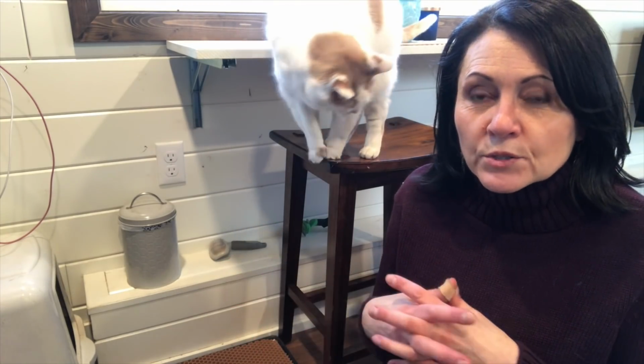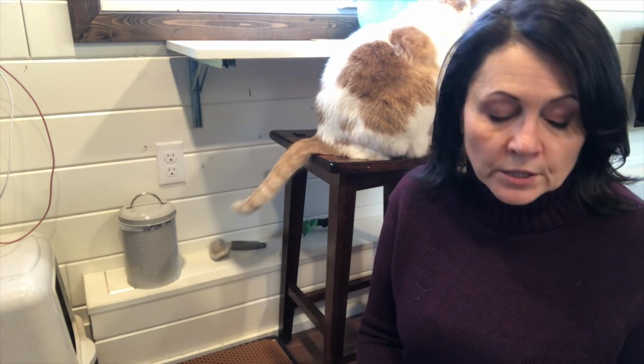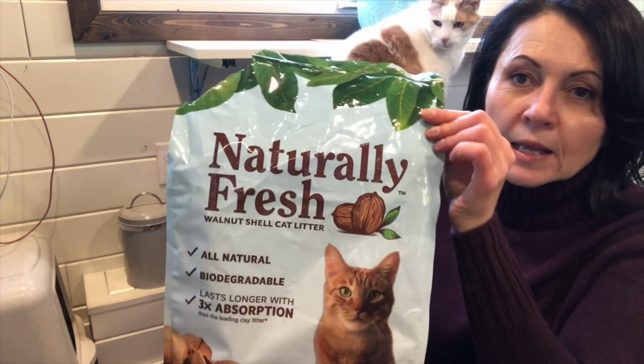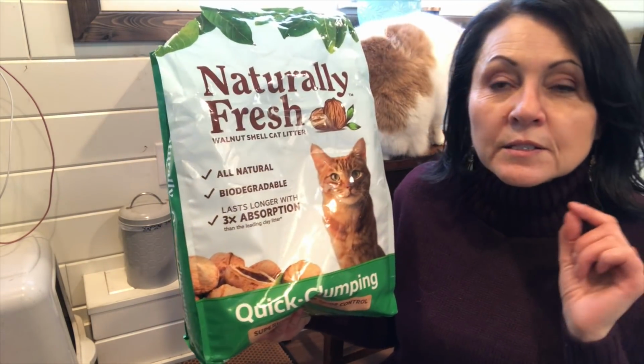Obviously, in a small house, I wanted to make sure that whatever litter I was using was good at absorbing odors. So that is why I decided to go with the walnut shells. And so this is the brand that I use. Naturally Fresh walnut shell cat litter. It's all natural, and it is awesome.